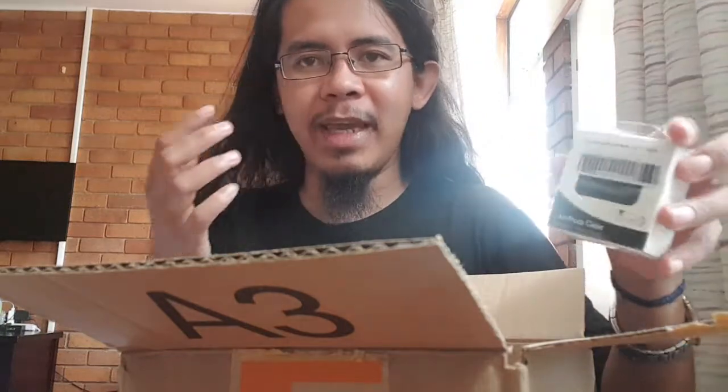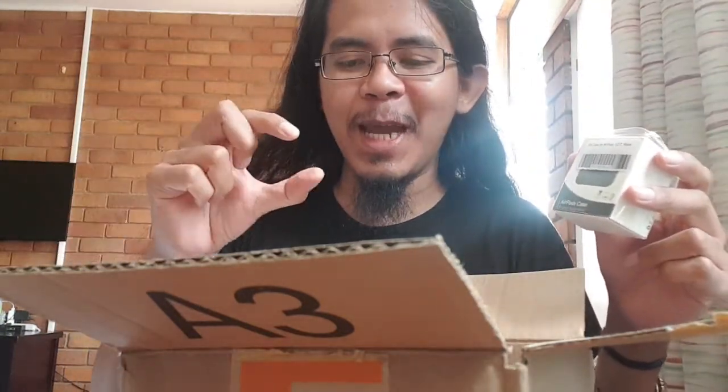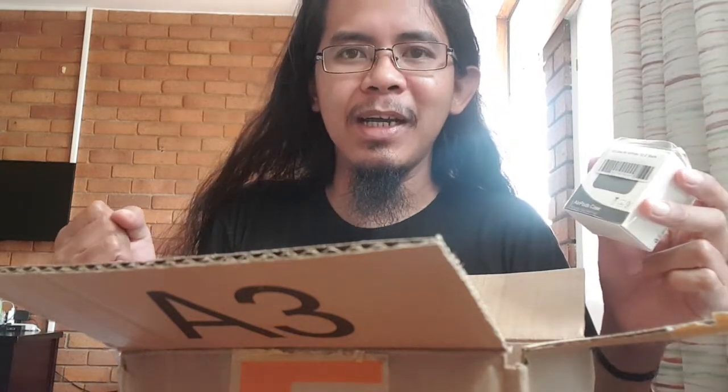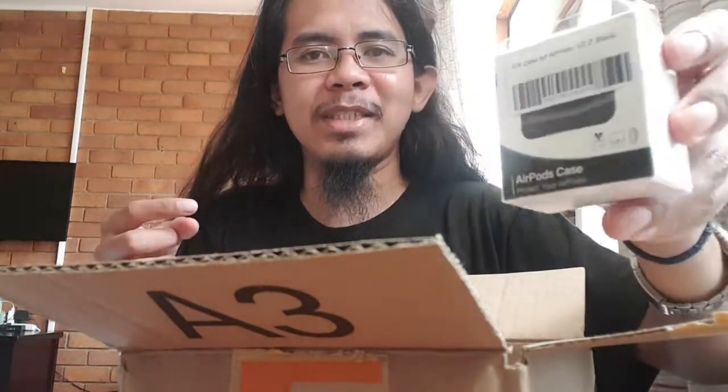I also have this AirPod case. So curiously, I don't have an AirPod. So why am I buying this? Why do I have an AirPod case? Well, like I mentioned, I have an upcoming Funky S, you know, the tiniest foldable console, which is like a Game Boy SP, but it's really tiny. It fits in the AirPods case, as you can see. So that's how tiny it is.